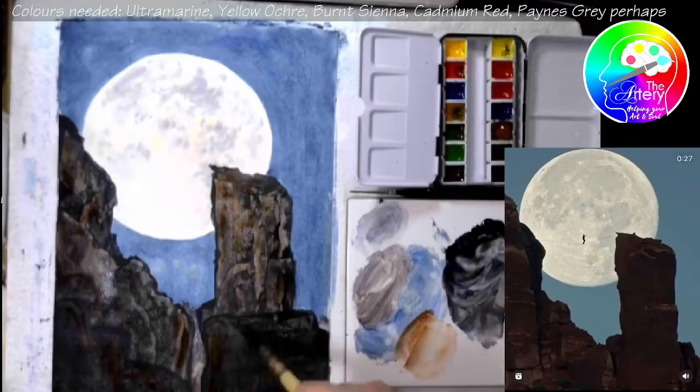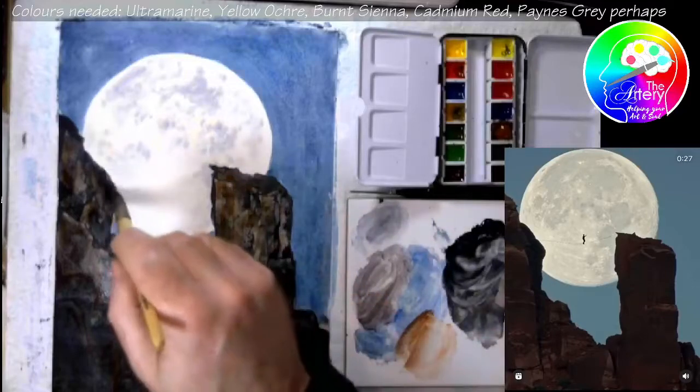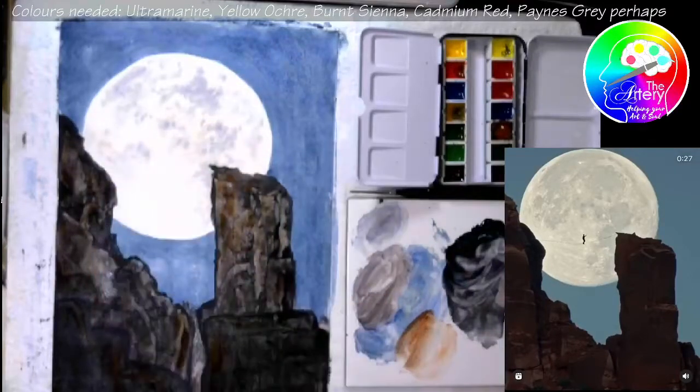So I've added some more burnt sienna on top of that, which gives me a better stone colour. And then what I'll do is let that dry and go in with a number 4 round to put some extra crags and things in.